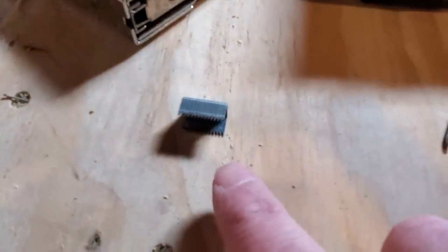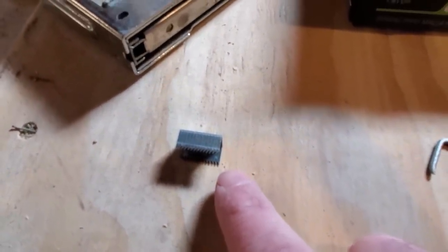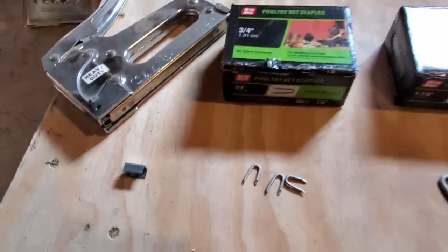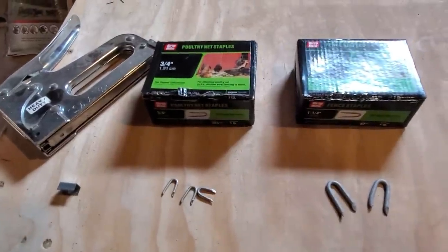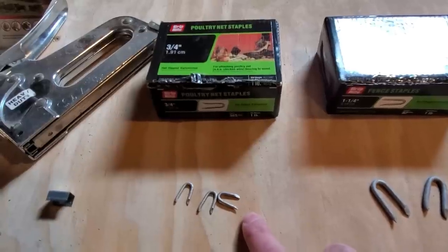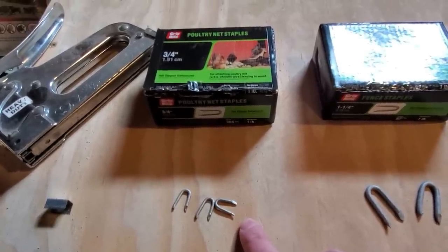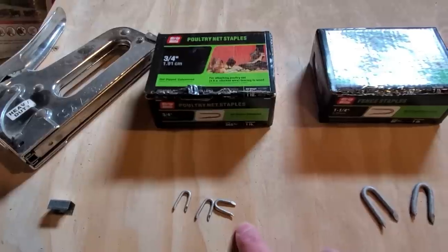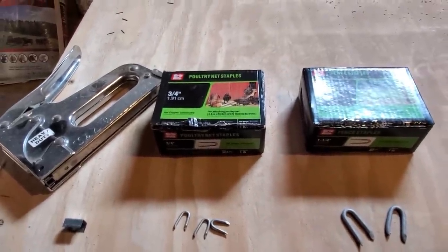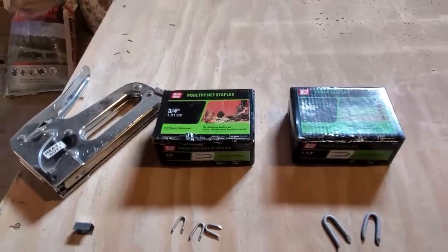And you can see those are pretty tiny, and I'm not sure that they would hold the netting really well. You'd have to use a lot of them, I would think. So I'm not really sure what the right choice is for hardware cloth, but we've been using these little staples, and they're just kind of a pain to use. But they do hold the hardware cloth well. So if you guys have any suggestions on what you use to hold the hardware cloth on your chicken coop, let me know.